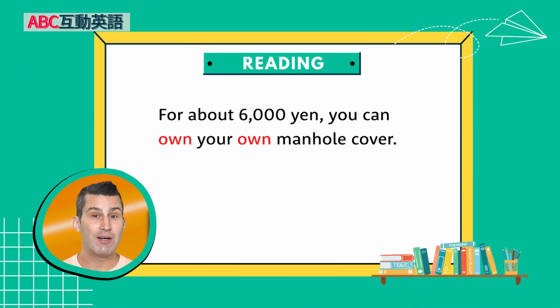I think so, they're meant to be heavy so that they stay covering the manhole. Yeah. So that if they were easy to pick up and take home, then there might not be so many of them. Yeah, I'm just thinking about how much it's going to cost to bring one from Japan to Taiwan. Yeah, if you're bringing one as a tourist souvenir, it's going to be difficult to get that into your luggage, I think. Yeah. For about 6,000 yen, you can own your own manhole cover.